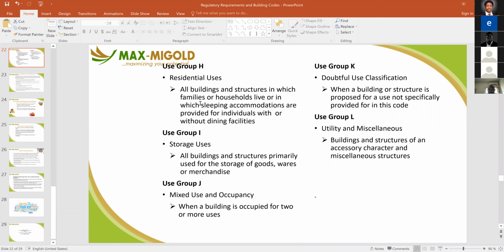J, use and occupancy. When a building is occupied by two or more uses, two or more units. Doubtful use classification. When the use of that building is not exactly specified, is not provided in this code.